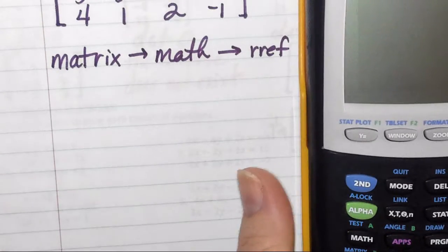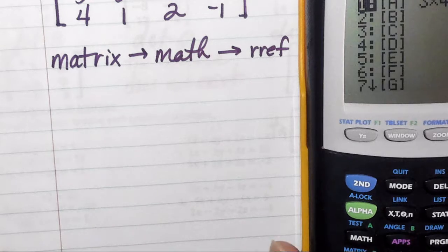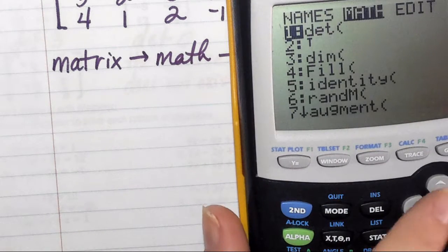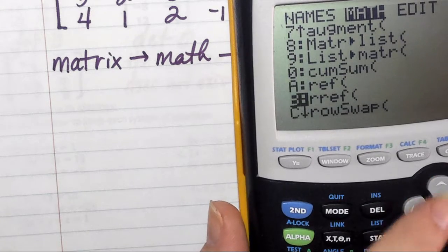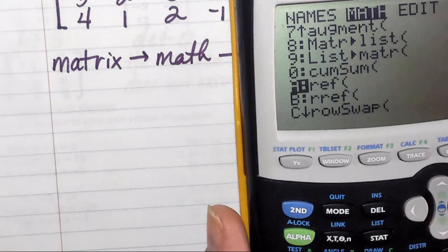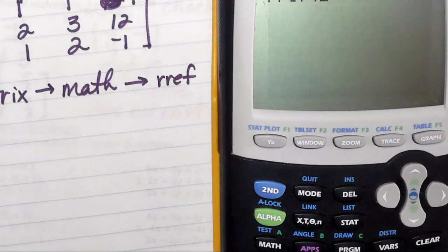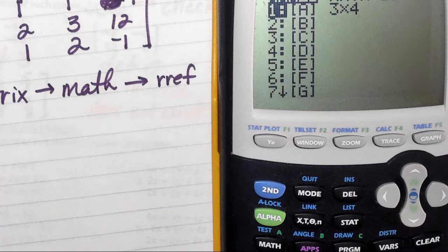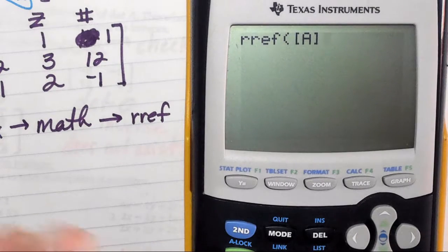So I press second matrix. I want to press math. I'm scrolling. And yes, there is REF, but we don't want REF. We want RREF. So you need to make sure you pick the right command, or else you're going to get the wrong answer. So we want RREF, and I typed it in A, so second matrix A. If you typed it in B, you'd have to RREF second matrix B.